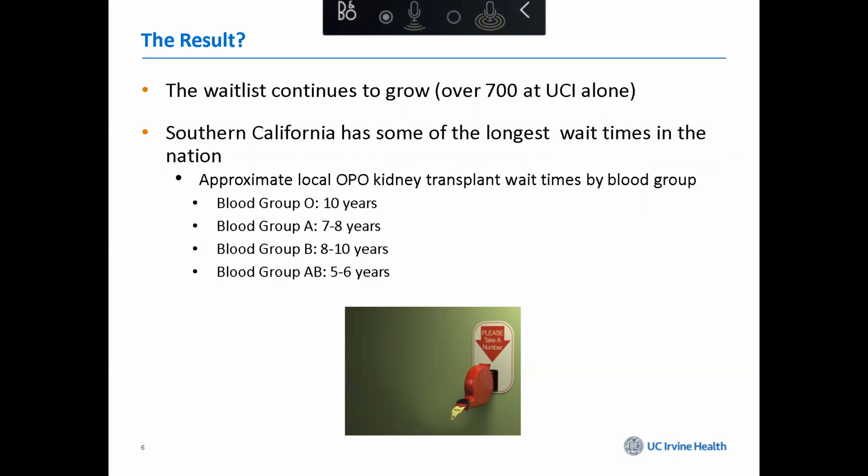And where we are in Southern California, we are in what is considered the UNOS Region 5 area. We have a very large population in SoCal. People love the weather and there's a lot of fun stuff over here. So there are a lot of people and there is a lot of need for transplant. And so as a result, we have some of the longest wait times in the nation.